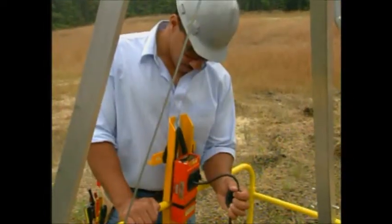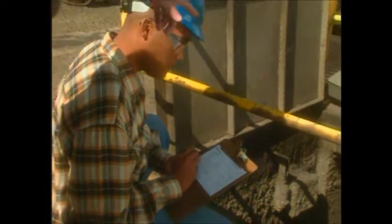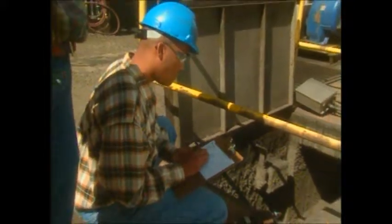This monitor takes continuous readings of the atmosphere within the confined space and can serve as an early warning device if the confined space atmosphere is becoming hazardous. The attendant should record the results during the time intervals listed on the permit.